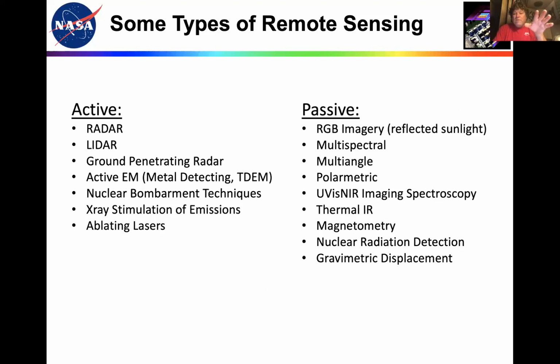I do UV-vis, NIR, ultraviolet, visible, and near infrared imaging spectroscopy, and that's what the rest of this talk is going to be about. That in one instrument is about the closest thing to a Star Trek sensor package you'll ever see, especially when it's coupled up with a LiDAR. It's a very powerful remote sensing package. There's also thermal infrared that you've seen the police and the military use, magnetometry.